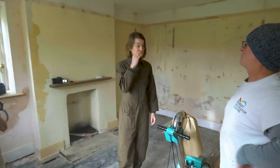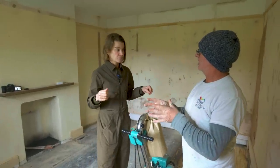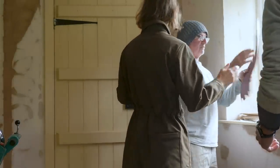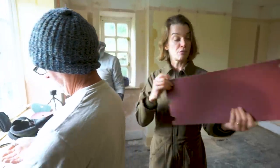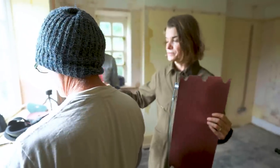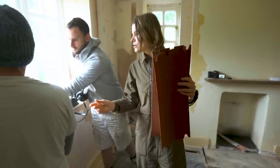Yeah, it's about three or four stages. You get the coarse one first, which is a 40 grade, so you're changing these pads. You start off with 40, which is really coarse. This is amazing. I didn't even know this worked. I thought you could just go in and sand it away. Then you go to 80, and then you go to 120, which is the last one, a finer one.